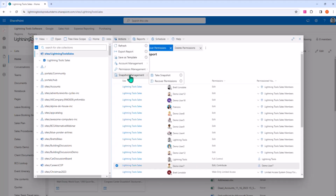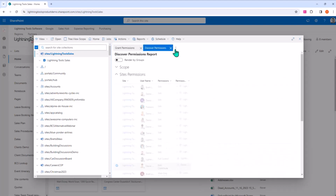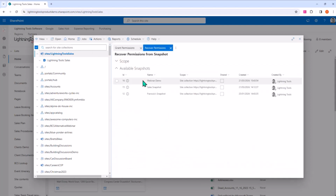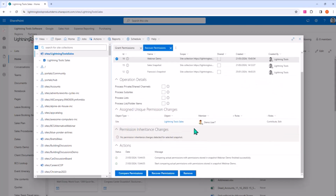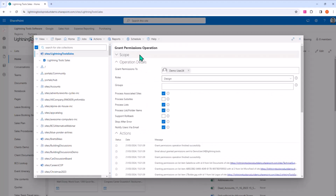What we can then do is come back down to the snapshot and choose the recover permissions. So make sure I've got the right thing selected there. Yep, so there's my webinar demo snapshot that we just took. And I can compare the permissions, and it will compare the permissions between the snapshot and real time. So notice here we've deleted demo user 7's permissions of contribute and edit. And if we're fine with that, we can just leave it. However, we can also go through and remove those changes, or we can recover the snapshot and put that back in place. Okay, so some great features like that as well.